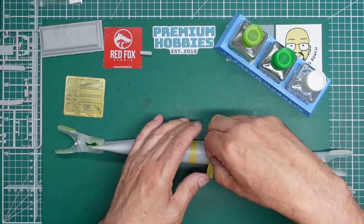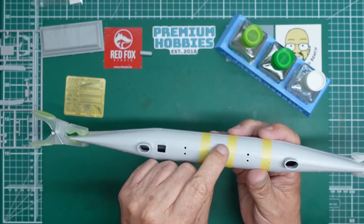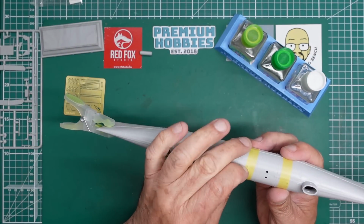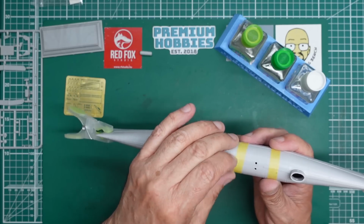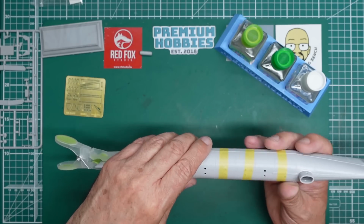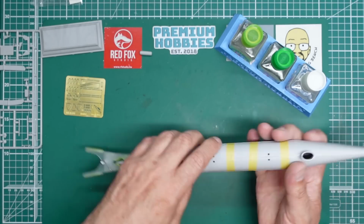Bit more tape on here, I think. Because this side is going up in the middle and this side is going down, or one side straight and one's going up or down. That's better. There we are. So we'll leave that to dry for half an hour, and then we can come back to it and see how it looks when it's dry.